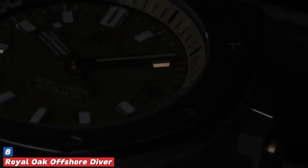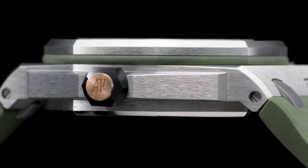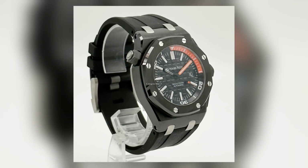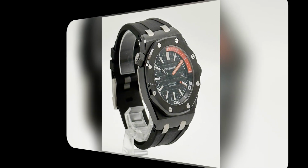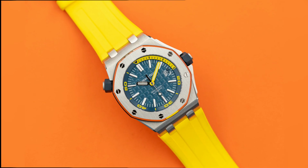Number 8. Royal Oak Offshore Diver. Plunge into the abyss where audacity meets the deep blue unknown, and behold the Royal Oak Offshore Diver, a 42mm behemoth of stainless steel, commanding at 14.7mm thick, its angular case forged like a submersible relic from Neptune's forge, rubber-coated bezel twisting with the promise of 300 meters of unyielding resistance.